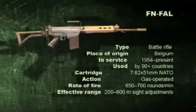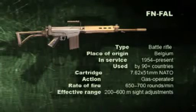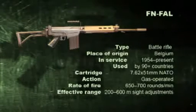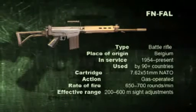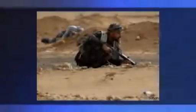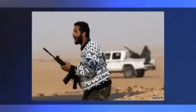The light automatic rifle was predominantly chambered for the 7.62 by 51mm NATO round, and because of its prevalence and widespread use amongst the armed forces of many NATO countries during the Cold War, it was nicknamed the right hand of the free world. This guy has another brand new FN-FAL. And as does this guy as well.